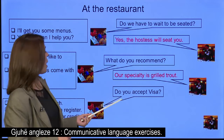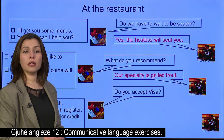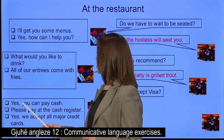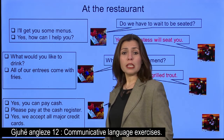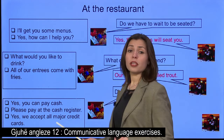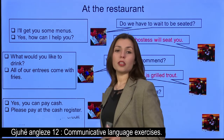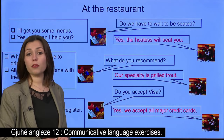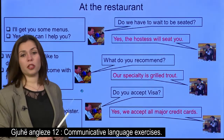Then in the end, the man wants to pay. So he says, "Do you accept Visa?" What is Visa? You know the answer. The alternatives, yes, you can pay cash. Please pay at the cash register. And yes, we accept all major credit cards. Since the man is asking if they accept Visa, a credit card, the answer is yes, we accept all major credit cards.